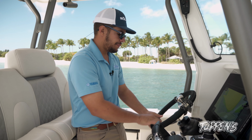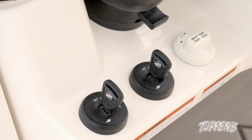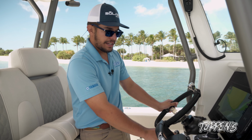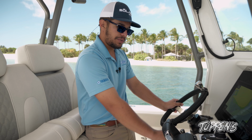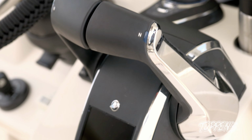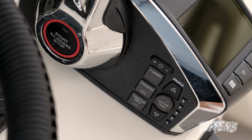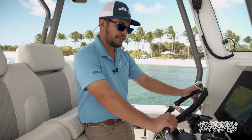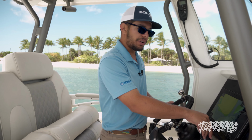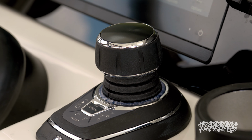It's very nice. Right here, you access your key switches, your SmartCraft Mercury diagnostic port. You have your Lenco trim tabs, your Mercury throttle binnacle arm controls with the start-stop switch here on the side. You start your engines and turn them off. The boat is also optioned with the Skyhook, joystick piloting, all controlled right through here.